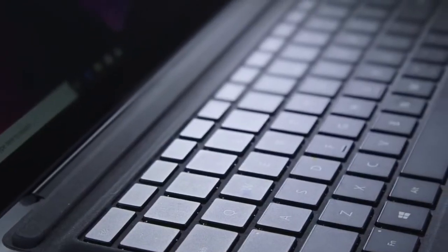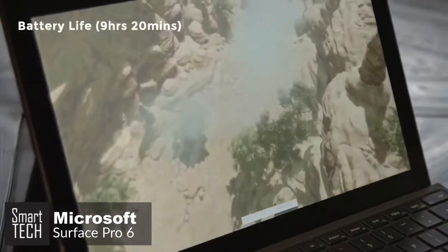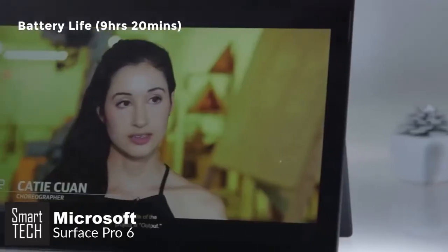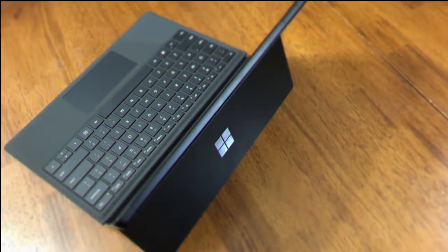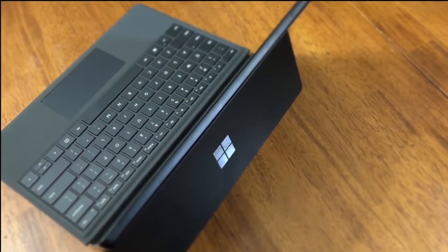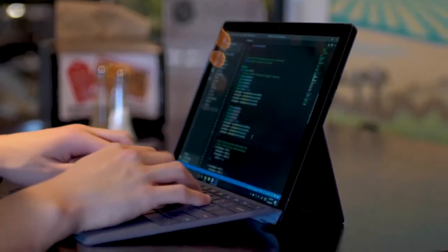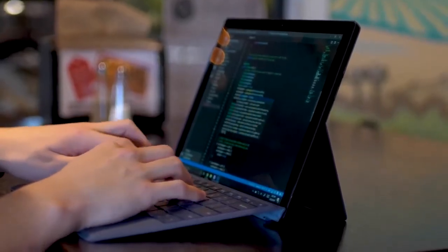Plus, easily the best thing about the Surface Pro 6 is its improved endurance. The battery lasted a strong 9 hours and 20 minutes. To conclude, the Surface Pro 6 is a combination of impressive specs, a great design, and a reasonable price for the power. It makes it a good choice for anyone seeking a new computer to boost their productivity and comes highly recommended.